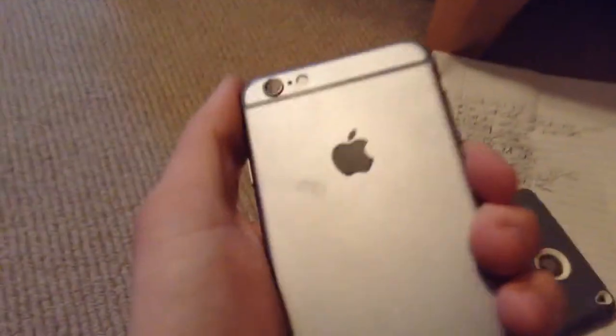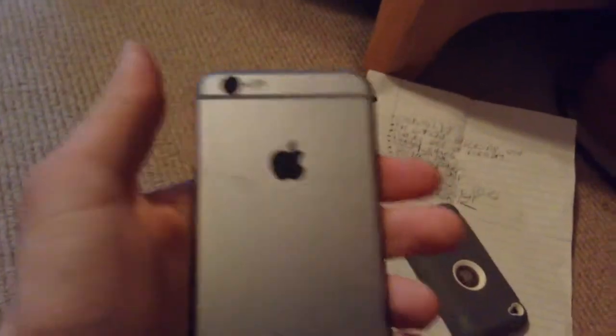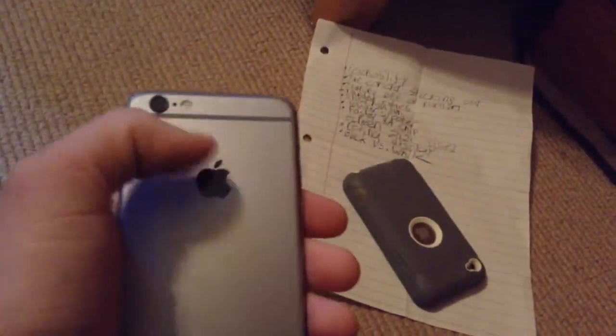And in some ways that makes me think that could make the camera more vulnerable because it's sticking out, so it could easily maybe get broken in some way. So that's why I have the case on to protect it. But with the design itself, with the phone not being in the case, I complain about that most because of the camera.